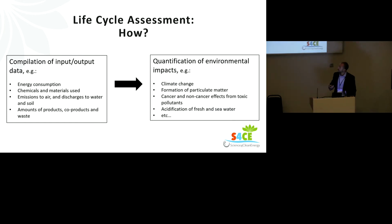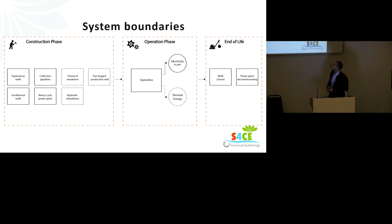In the second step, we use environmental models to translate this data into potential environmental impacts on the environment and on human beings. For instance, as I said, we look at climate change, but we also look at other potential environmental issues, such as formation of particulate matter, cancer and non-cancer effects due to toxic pollutants, acidification of fresh and seawater, and so forth.